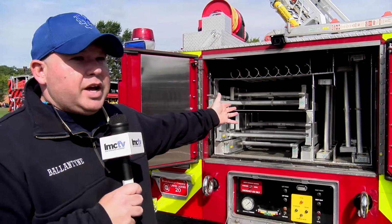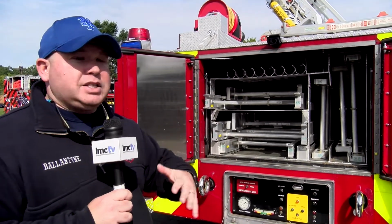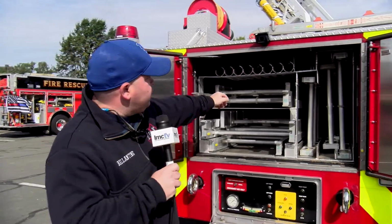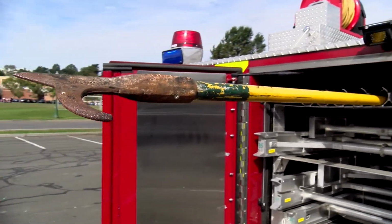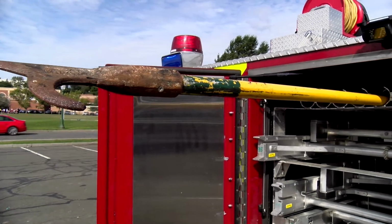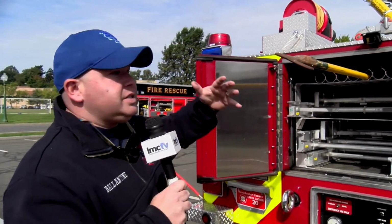We utilize these ground ladders to go into a window and get out of a window, giving ourselves a means of egress to get where we are and also off of where we are. On the top part over here are also what they call pike poles. These come in a variety of different heights and sizes. The main reason is that sometimes there could be fire inside the wall, or fire or something that we need to get access to that's above us.